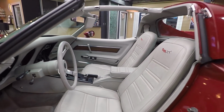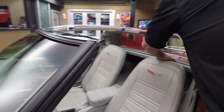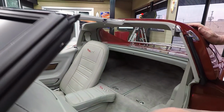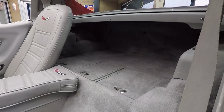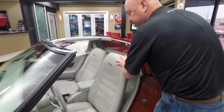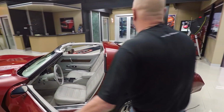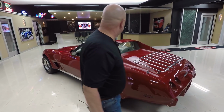I'll sneak in here and I'll pull this seat up so you can check out back here. A lot of times these 70s Vettes look pretty rough back there. Look at that. It looks brand spanking new in there. Just everything about it, every little bit of the car is nice and clean. Now it does have the T-tops. They are color matched to the car.